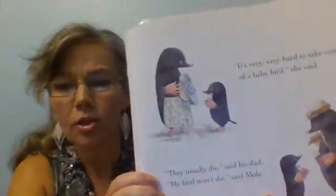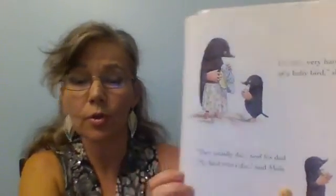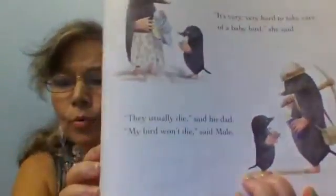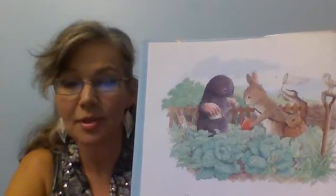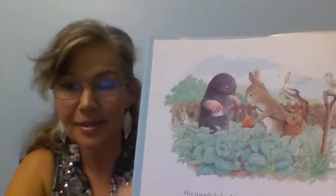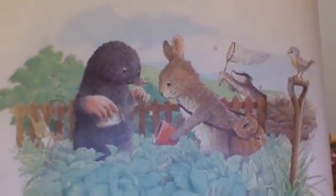But his mother said, "It's very, very hard to take care of a baby bird." And his father said, "They usually die." "My bird won't die," said Mole. And so he asked his friends to help him collect food for the bird. What do birds eat? Worms, bugs, right? So all his friends came and helped him find food for the baby bird. See? It's so nice to have friends who can help you, right?